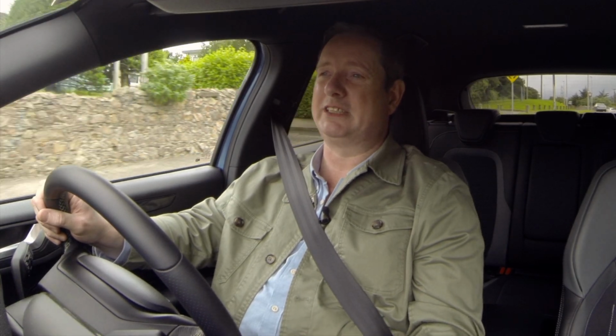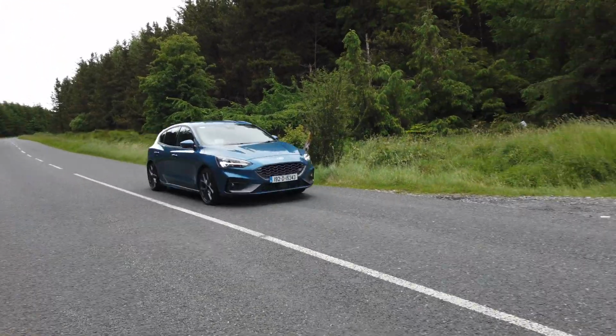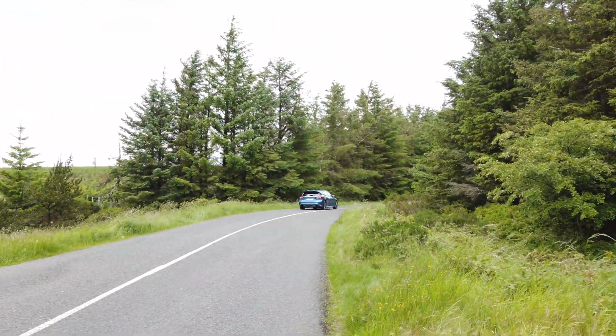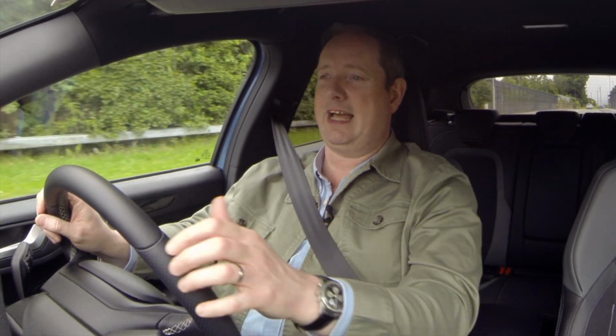Obviously, it's going to be a bit thirsty. Obviously, it's going to be a bit firm riding. Obviously, it's going to be a bit noisy, but it's not excessively so in any of those arenas. It does feel like a car that you could comfortably cruise from one end of the country to the other in and not get knackered by it.